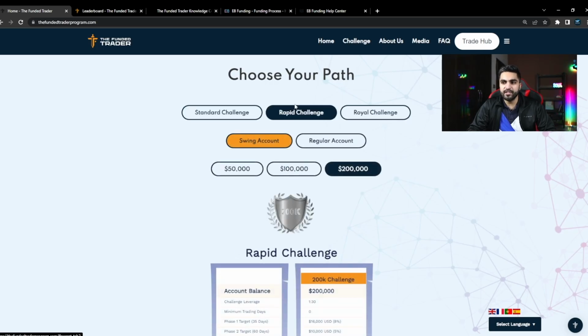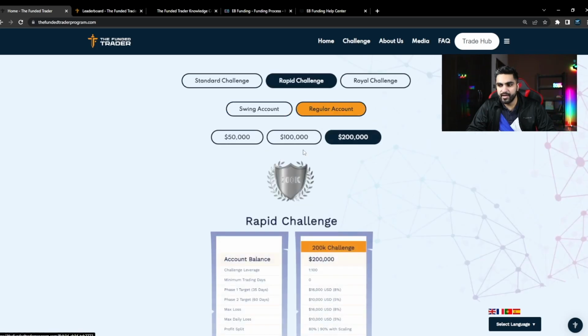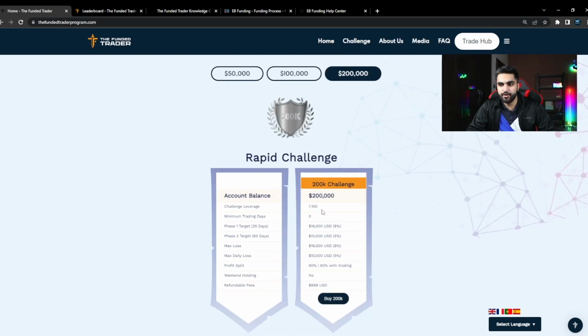Now, looking at the Rapid Challenge account, their $50,000 challenge account costs $300, the $100,000 challenge account costs $500, and the $200,000 challenge account costs $899. So their regular account leverage is 1:100. There is no minimum trading days requirement. The phase 1 profit target is only 8%, and the phase 2 profit target is 5%, and you have to make 8% in 35 days in phase 1 of the challenge and 5% profit in 60 days in phase 2.